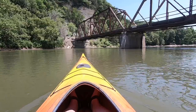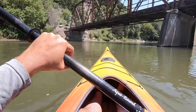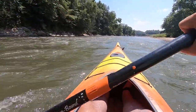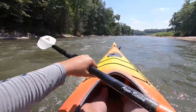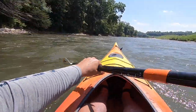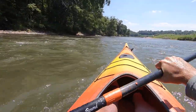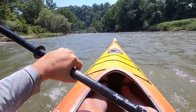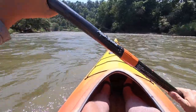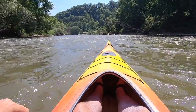Okay, this is the 244th Avenue Bridge. It's pretty sweet, actually. It's a fun stretch of riffles. Any lower, I would have been bashing into some big rocks. But this flow is just right to cruise over top of them, at least in this boat.